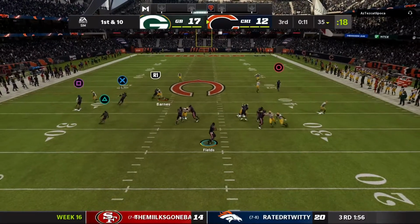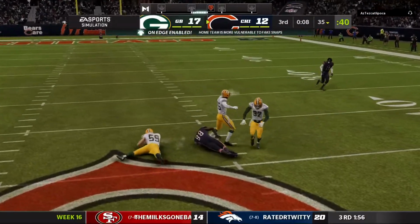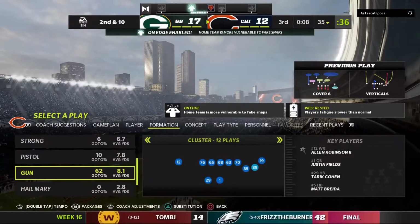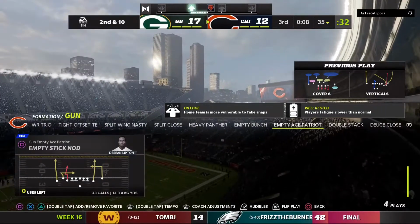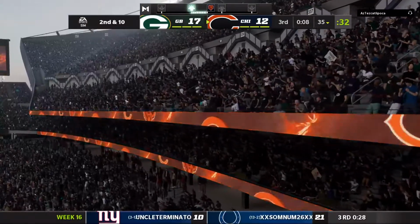On 1st and 10, here's Fields. And that is incomplete. He couldn't hold on through the contact. Brings up 2nd down. As my old brain remembers, when I see 5 wide receivers on the field as a defender, I know the ball's coming out hot. They expected it and got there and popped it free.